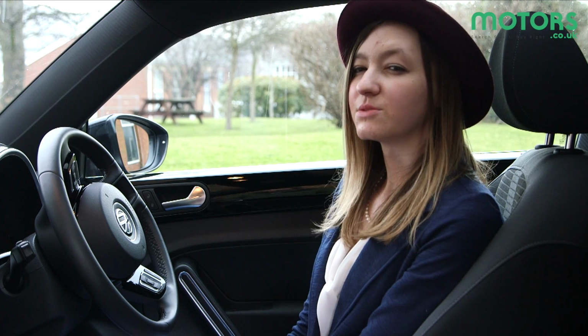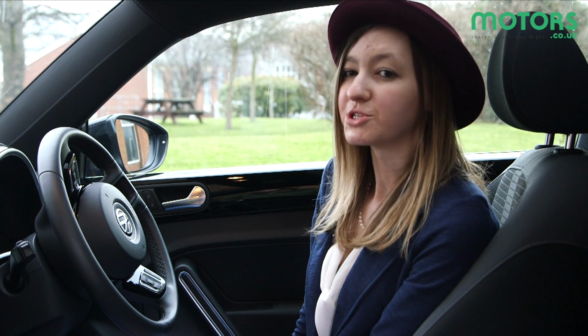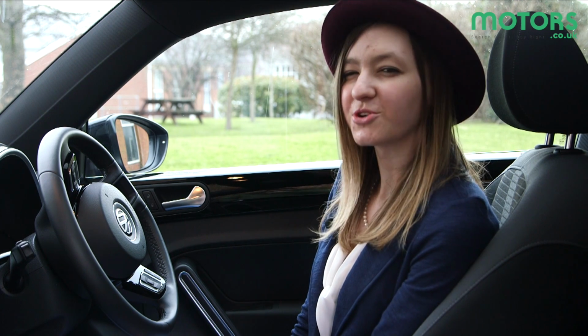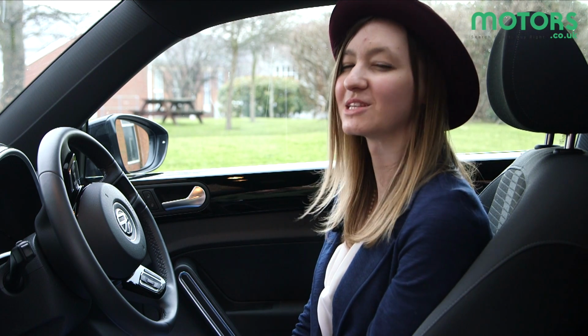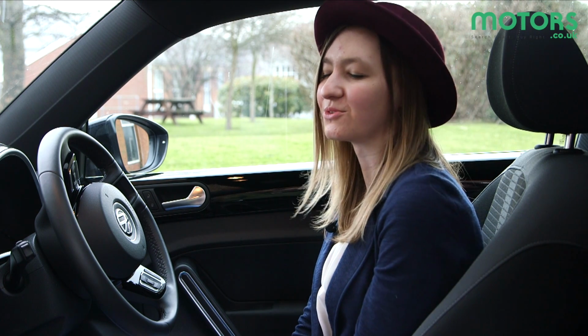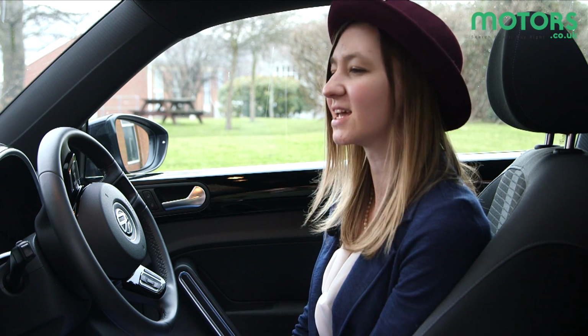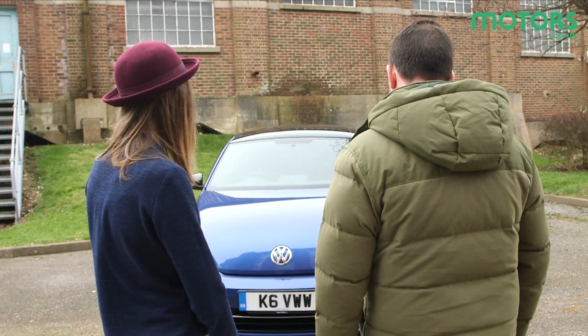I think the Beetle is a really good looking car. I actually am a really big fan of the original, and it sort of makes you feel like you're still retro when you're driving around, although you're not, and you still sort of look really smug because you've got all the luxuries, the nice comfort and the air conditioning and the electric windows, but you still feel like you're pretty cool when you're driving around. So yeah, I think the Beetle's a good car.